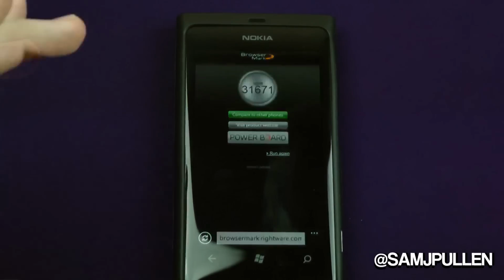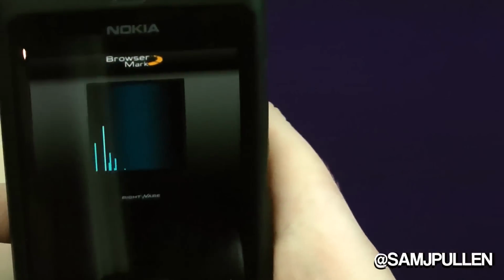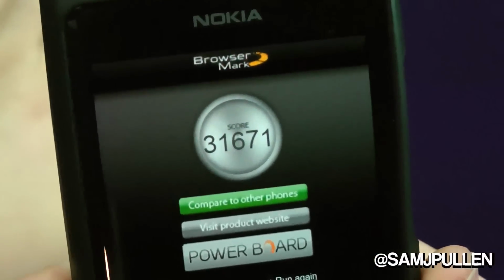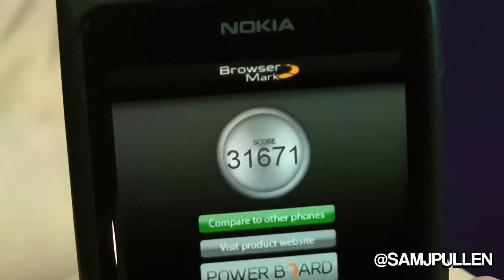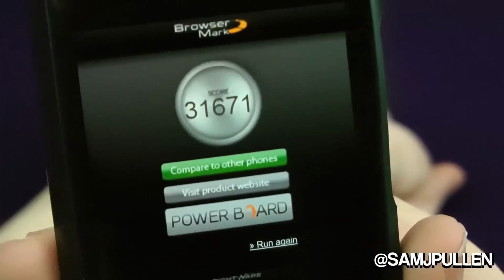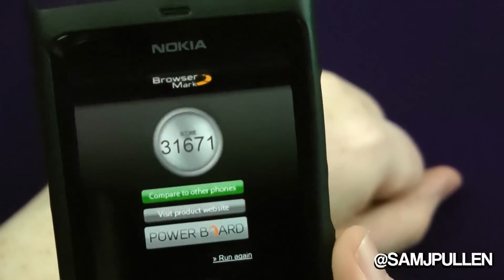Right, so welcome back. As you can probably see there, it's got a pretty underwhelming score from what we've seen on some of the other high-end devices in the past. I'll come to this in just a moment and explain what I think about this. So it's got 31671, which when you look at the score, doesn't seem that impressive.